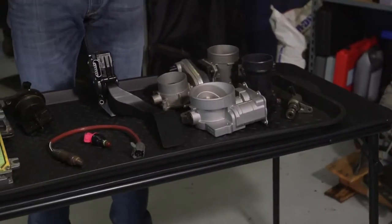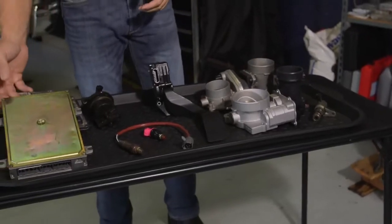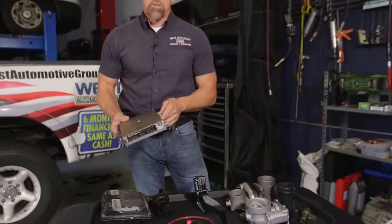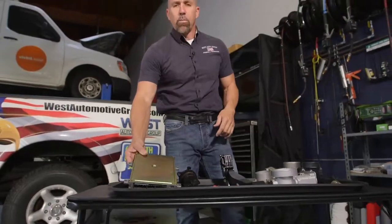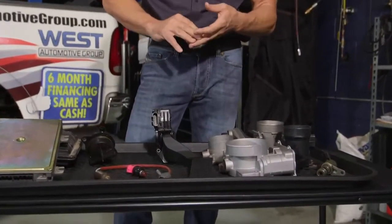Number one, we've gone to almost everything is controlled by computers inside the vehicle. Some vehicles now have up to 14, 15 modules inside of them that are multiplexed together that talk to each other, trading data back and forth to keep your vehicle safer, better fuel economy, etc.